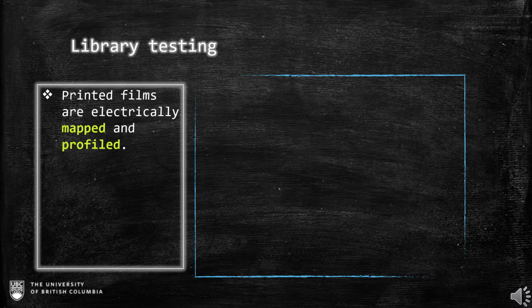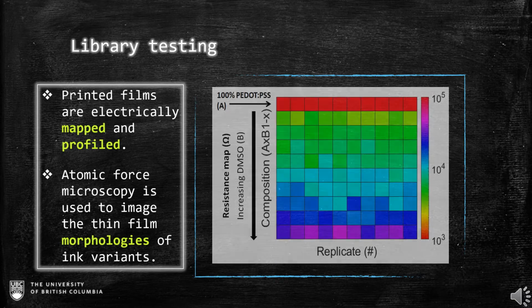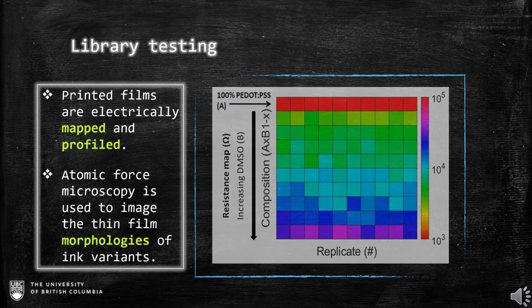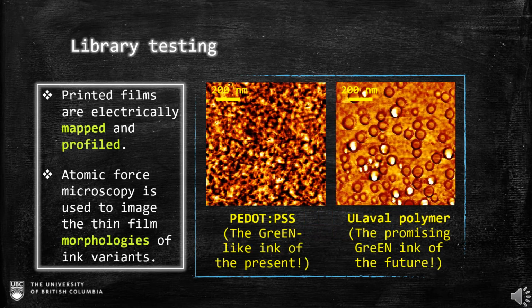Multiple testing methods are employed to evaluate the conductivity performance of the printed libraries. Electrical probing and film profiling can provide useful information on film conductivity and optimal ranges of application. Furthermore, morphological characteristics can be evaluated using optical and atomic force microscopy to understand how they affect film conductivity.